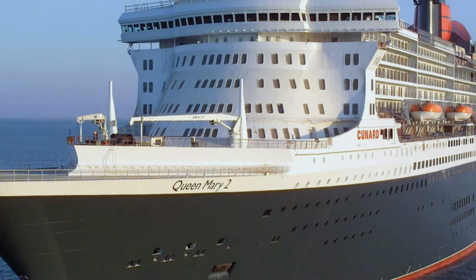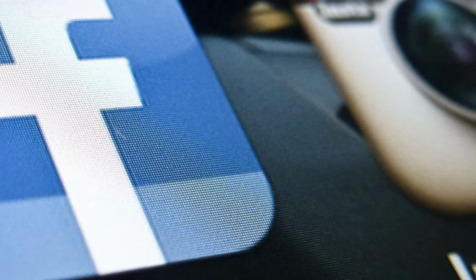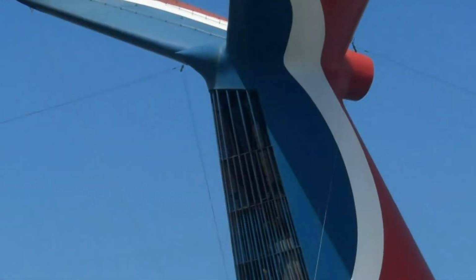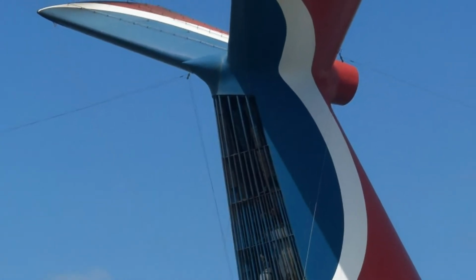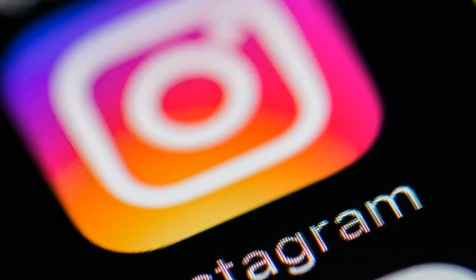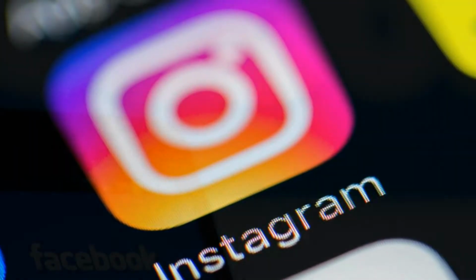Okay, but what about cell phone service on the ship? Well, there's a little secret that I want to share with you, but I want to talk about data and internet first because that's a part of it. The cruise lines do offer a few different data and internet plans. One plan is for social media only. It's like a $4 or $5 a day plan, and it allows you to access Facebook, Twitter, Instagram, messengers, and other social media apps on your phone.